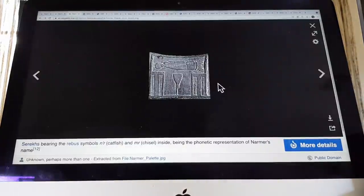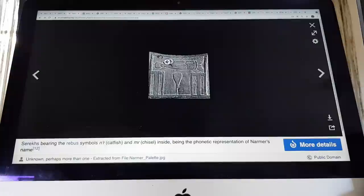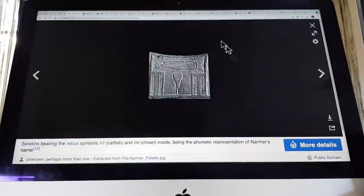And here's the problem. Here's the thing. They say this is Narmer. Now, how do you read this? Some Egyptologists read it Narmer, Nama. Some read it Merna. And we actually don't know how to read this.